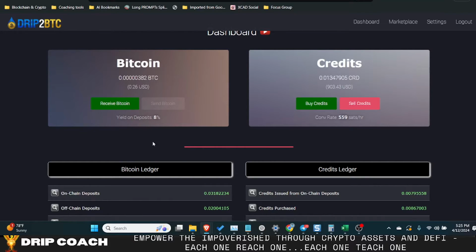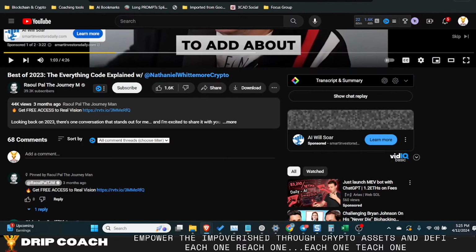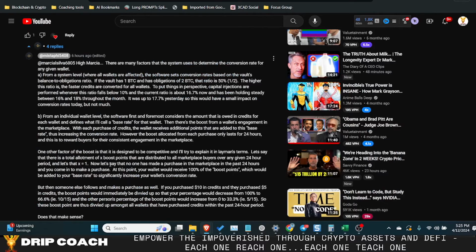But at the end of the day, I said you also want to make sure you're taking profits. So find a strategy where you're able to dollar cost average into Bitcoin from whatever method you choose to use, be it a centralized exchange or peer-to-peer or some other OTC platform. And then a portion of that you send over to your hot wallet here, and then you buy credits with that. So that would be the name of the game to keep your conversion rate operating optimal. And this rewards buyers' engagement in the marketplace.